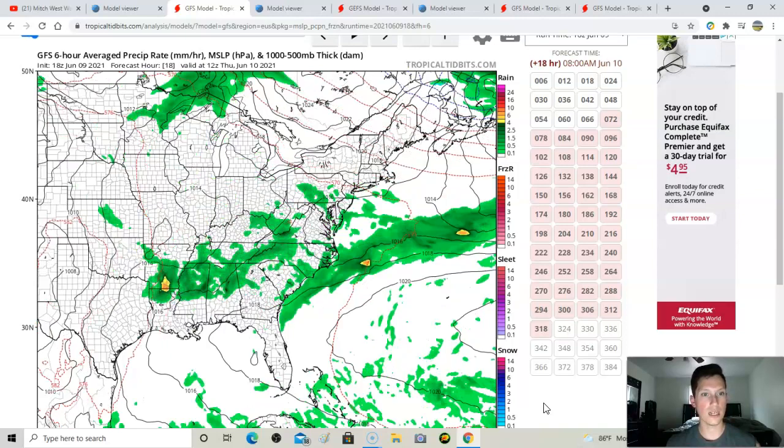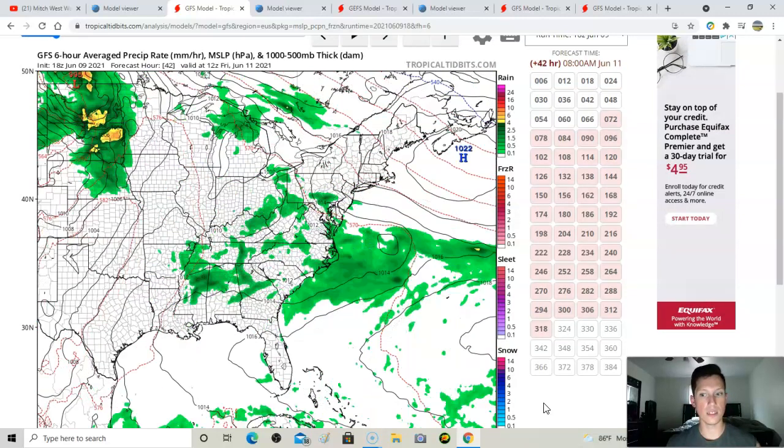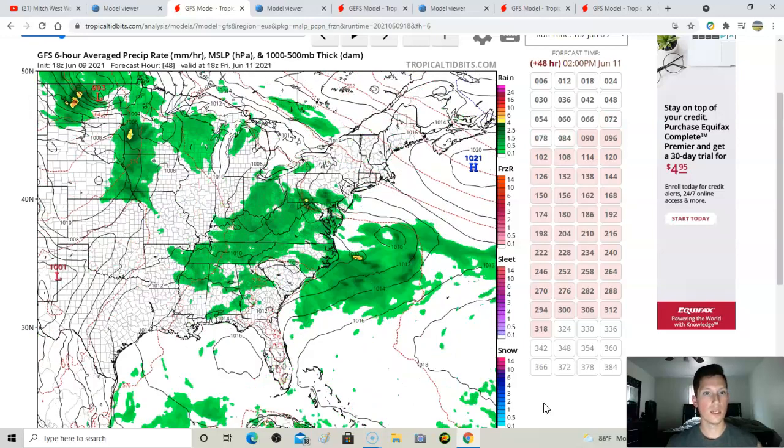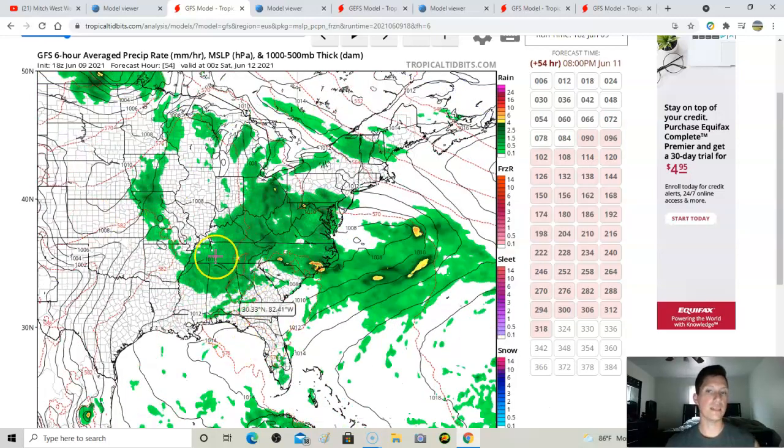But as we're going through in time, we're getting into Friday, and into this weekend. Basically, anywhere where you see the green, I know you're saying, well, it's just a big blob of green, but that's basically where any showers and storms can be developing. And notice how long it lingers around.